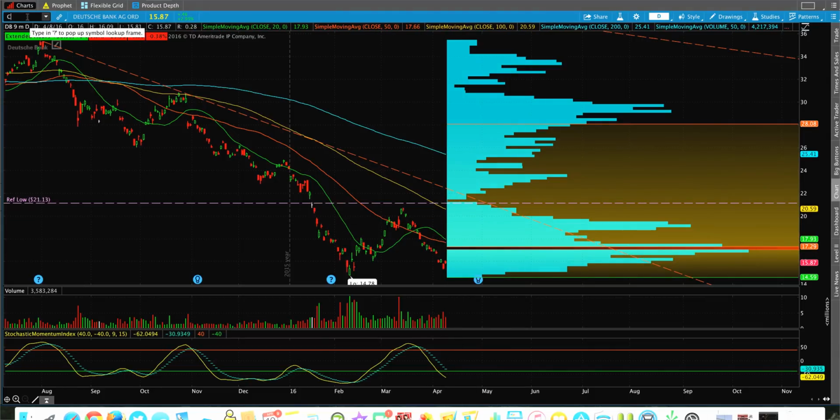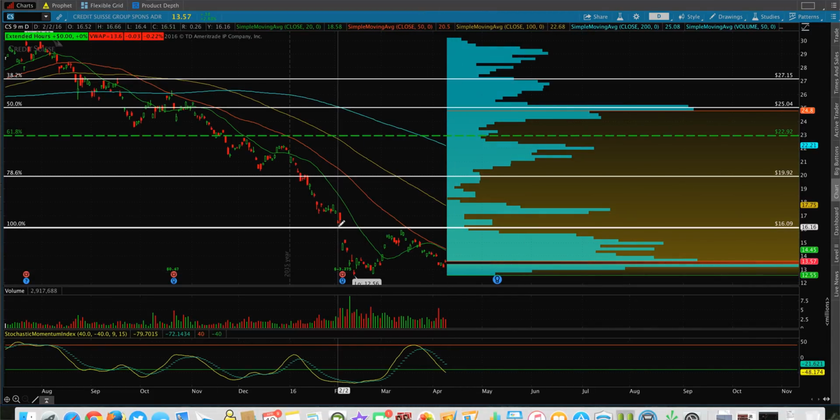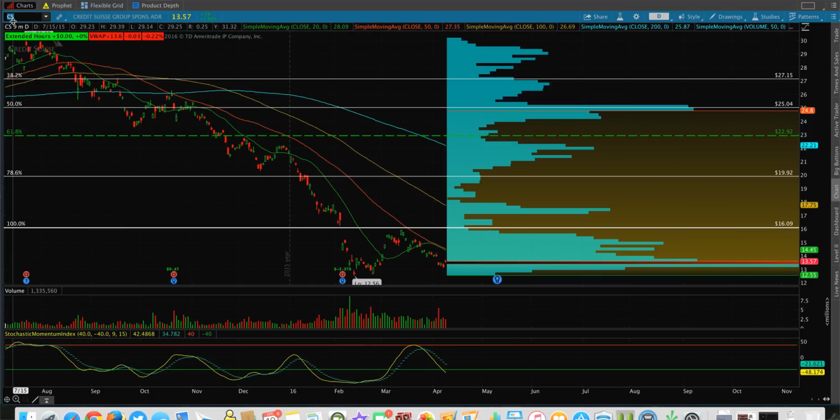It's also Credit Suisse. This is the same horrific-looking chart. These companies are below basically 2000, and I think Credit Suisse is still holding it, but Deutsche Bank is for sure below the 2009 crash low. Not good. This could be some contagion-ary risk.